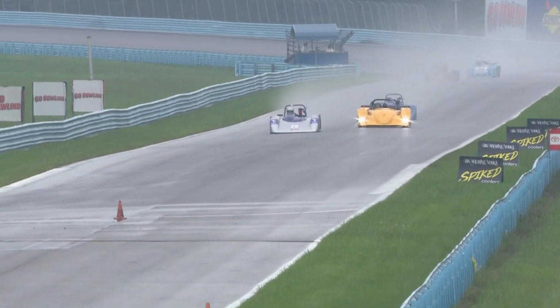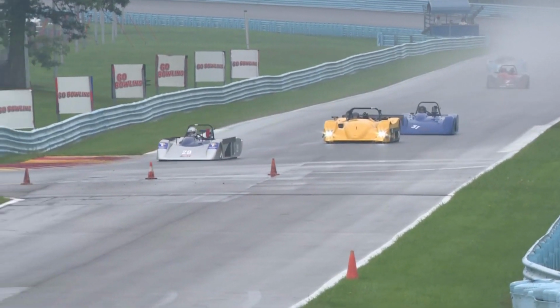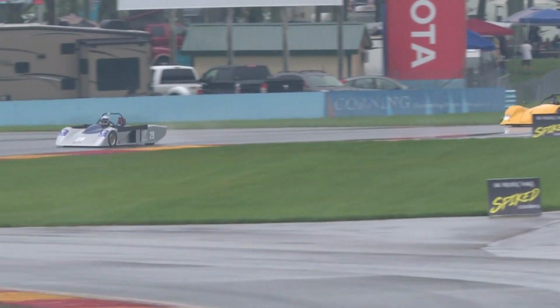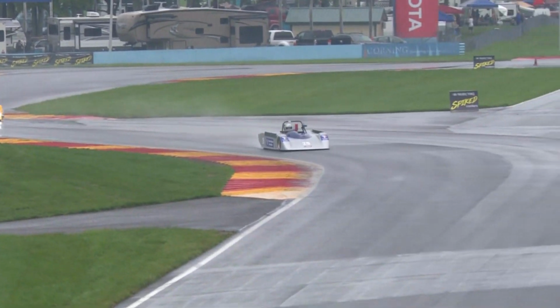Every driver I've spoken to, as we're looking to change for the lead, Myers looking for a way past, coming into the approach to the bus stop, and I think he's going to make it, and he makes it with a plume, but now he's got to get the anchors out, and he's done it. That's a brave maneuver in these conditions.